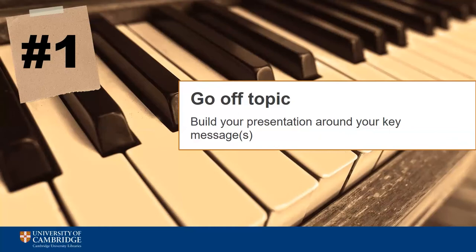Some people find it helpful to storyboard their presentations to make sure that they're sticking to these key messages, whilst others like to work backwards from the conclusion to the introduction. However you prefer to plan, maintaining a focus on the message you want to deliver will help you to produce a presentation which makes the best use of both your and your audience's time, something they will all appreciate.